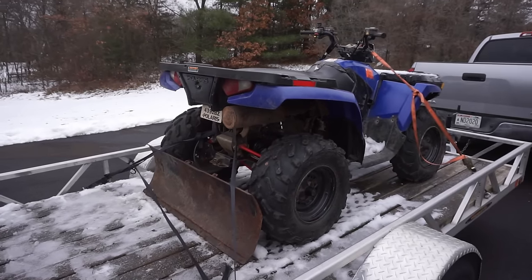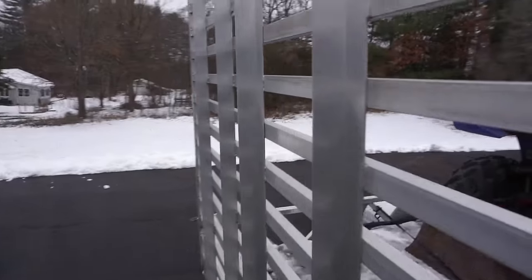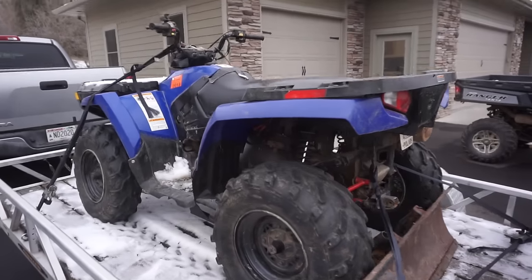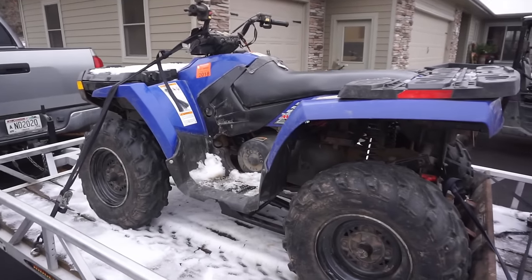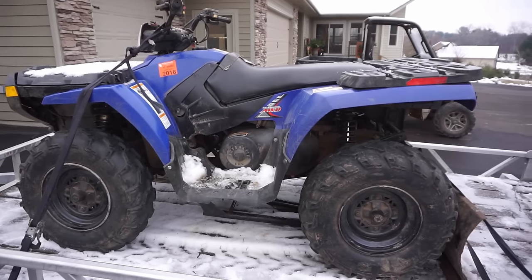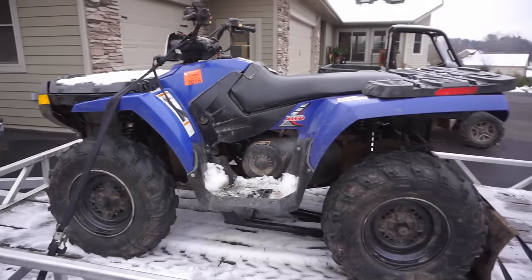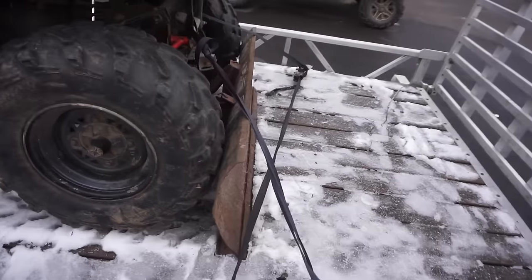He said this thing was sitting for a long time before the owner took it in, and he thinks maybe that's why it was smoking a lot. Maybe a ring is stuck. He said he doesn't know. He said he didn't have time to dig into it because he wasn't getting paid for it. So it's definitely understandable.